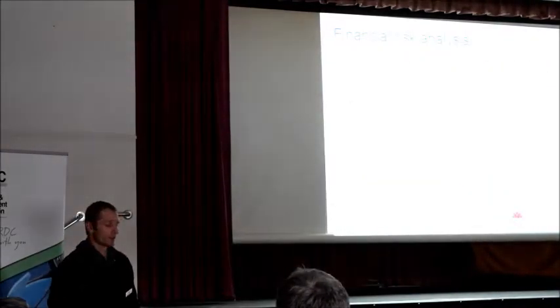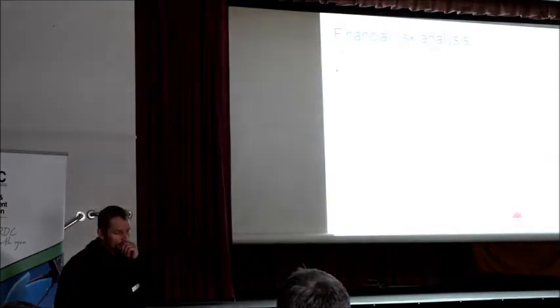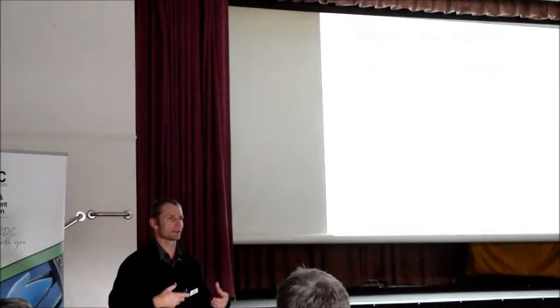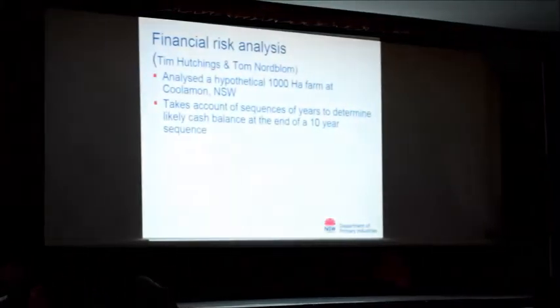Just a couple of slides on the financial risk analysis. This was done by Tim Hutchins and Tom Woodburn. So they used computer models to analyse a hypothetical 1,000 hectare farm at Dorman. Now, what they were trying to do is take account of sequences. So they were trying not to look at 1 year in isolation and say whether this practice is good. They're trying to look at sequences of years.